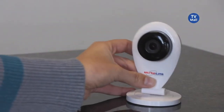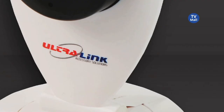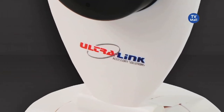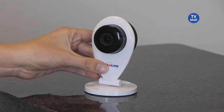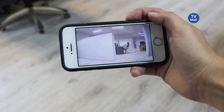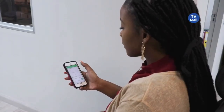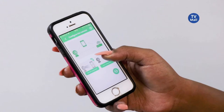The Smart IP camera is the latest concept from the Ultralink range that brings intelligence, efficiency, and convenience to modern video surveillance. Ultralink's Smart IP camera offers unparalleled image quality and user-friendly convenience, along with the most innovative features on the market. Oh, well, that is amazing.